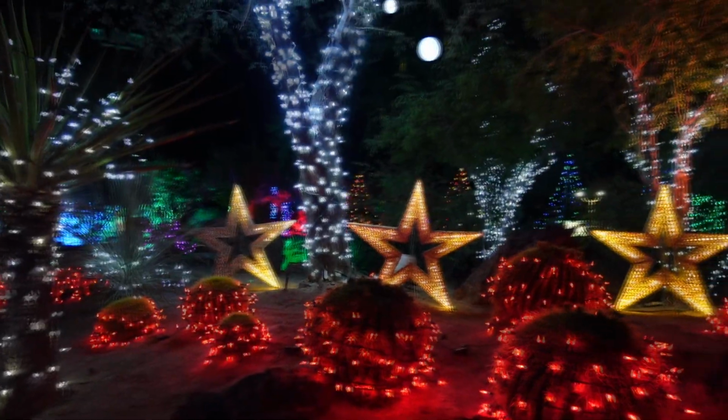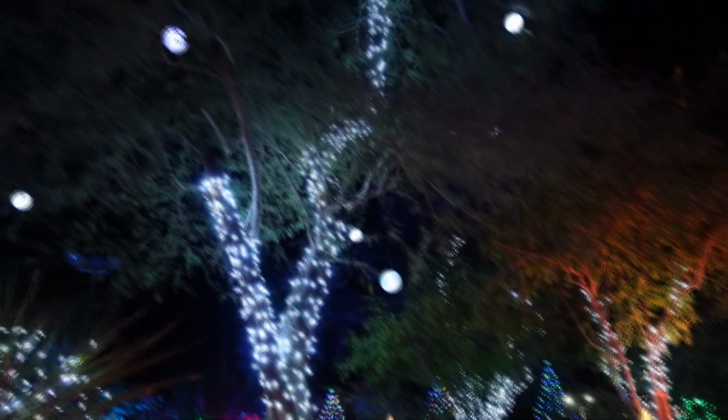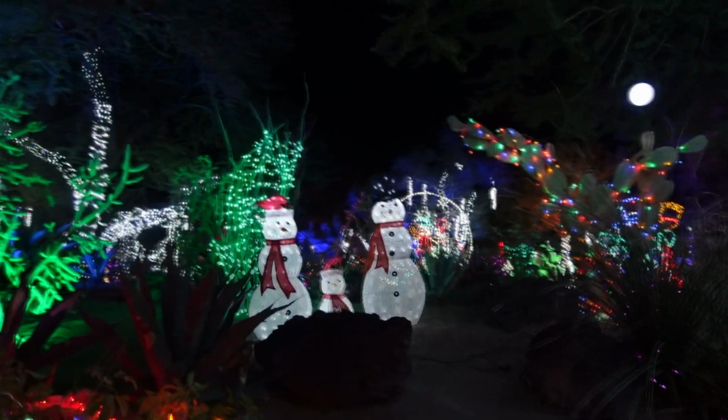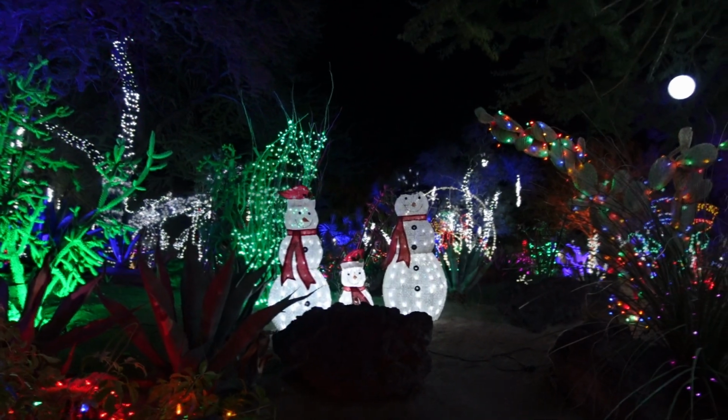Come over here, we've got more Christmas stars. And we see more of those Christmas illuminated balls on this tree here. As we walk over here behind this bush, family of snow people. We got Father Snowman, Mother Snowman, and Baby Snowman.